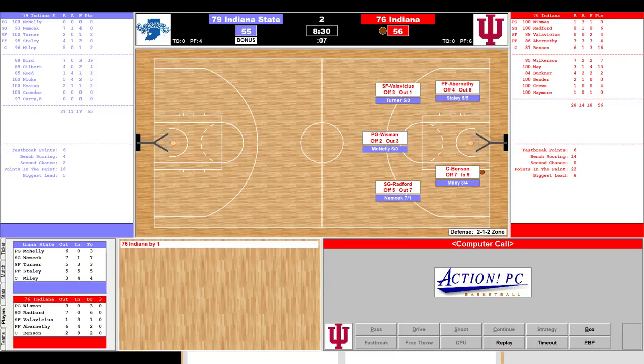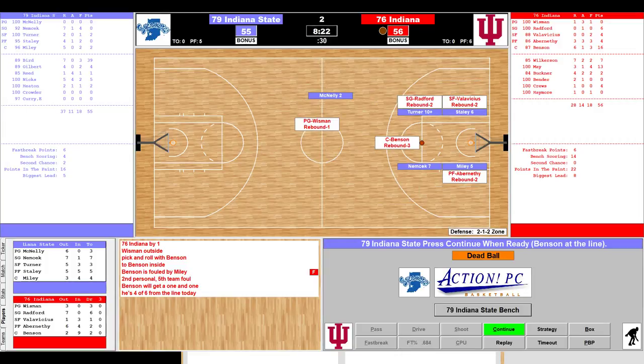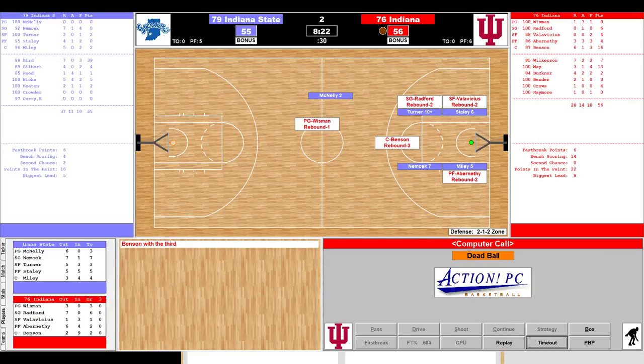Indiana inbounds the ball. They're up by 1. Weissman on the outside. Pick and roll to Benson. Benson on the inside. He's fouled by Miley. That's his second personal foul. 15th foul. Benson will shoot the 1-and-1. He is 4 from 6 from the line today. And Benson's a 68% free throw shooter. He makes the first. Whoosh.